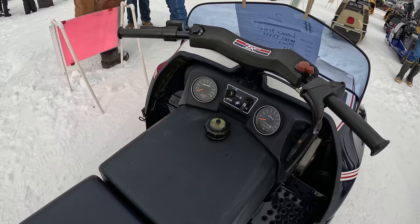Seating capacity is one person. They want to make sure that you don't forget out there on the trail that you're only supposed to have one person. Can't bring your girlfriend or boyfriend with you, just you. 1979 Scorpion Whip. Sun's coming back out, making things kind of shadowy. Let's get to the side, get a little bit more light on the snowmobile.